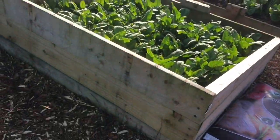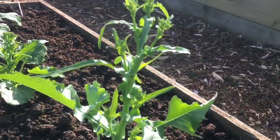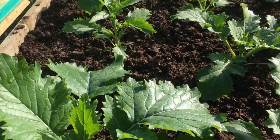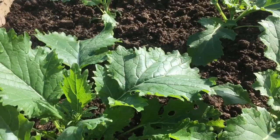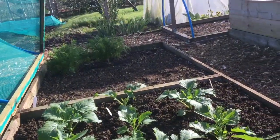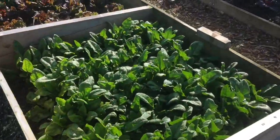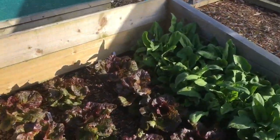I've also got some rab in here, and some of that's ready for picking as well now. And these leaves look gorgeous, don't they? These rab leaves. I'm pleased with those. Got my next succession of those ready to go in, all in the polytunnel. These spinach beds, salad beds are looking really nice.